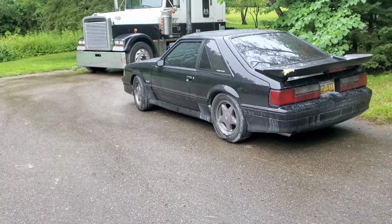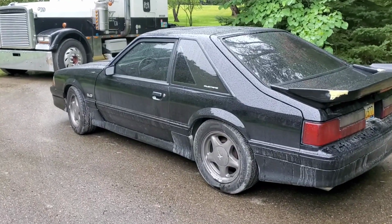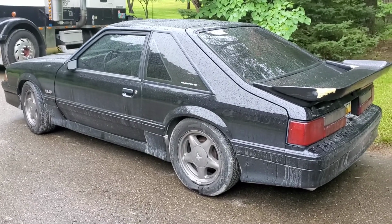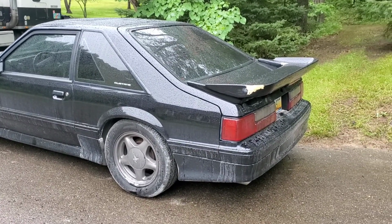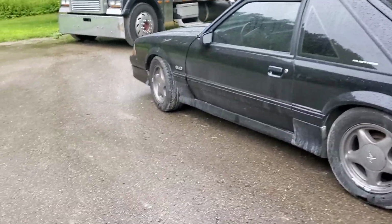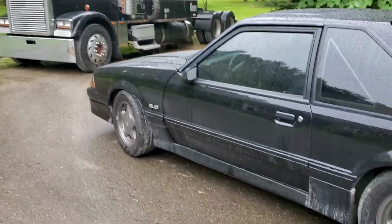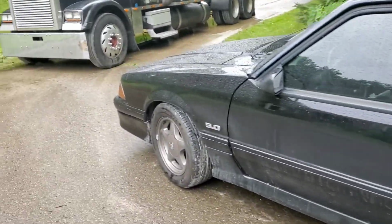That is my 1990 Mustang LX with a Cobra kit on it. It's got peanut butter on the back side there, but I'm getting a Cobra wing for it. We don't talk about the peanut butter. I don't really care about that, but of course, it's dirty from running down these roads here. But this car, I've had it since 2005.